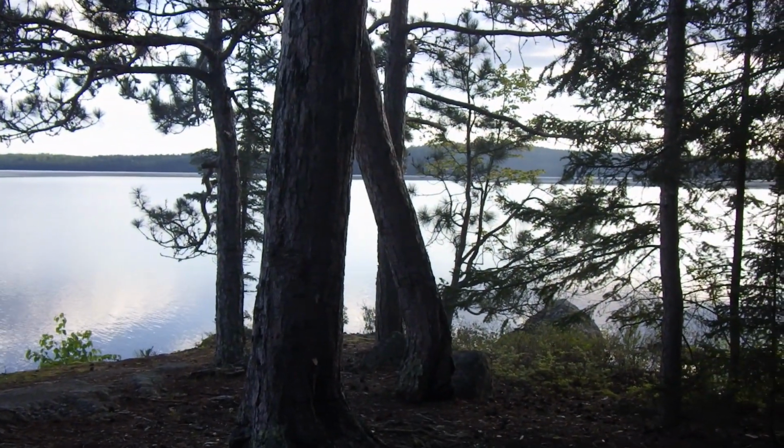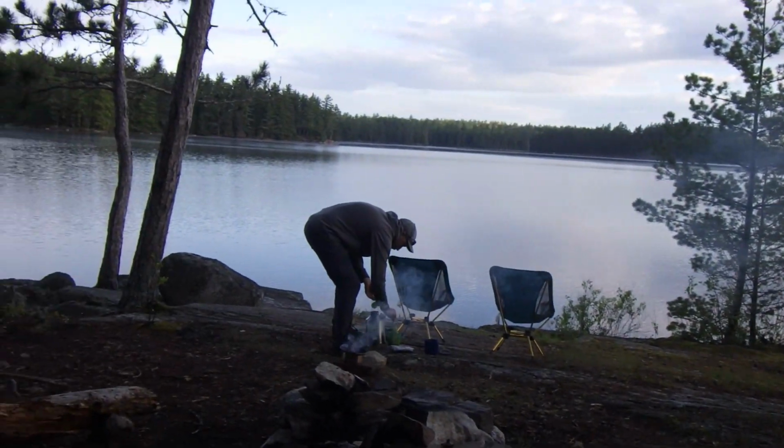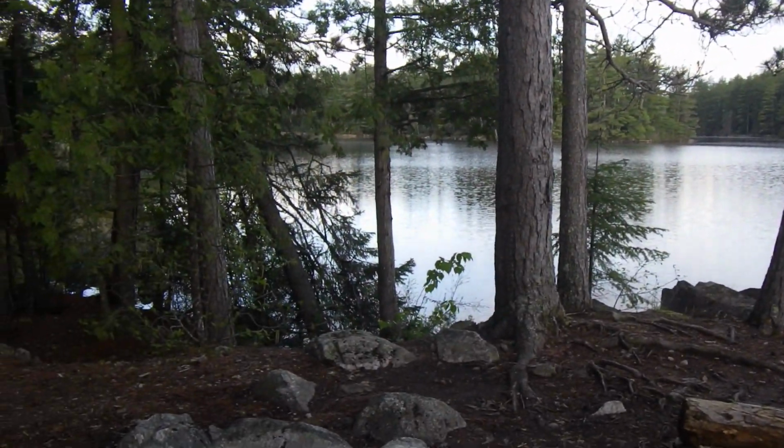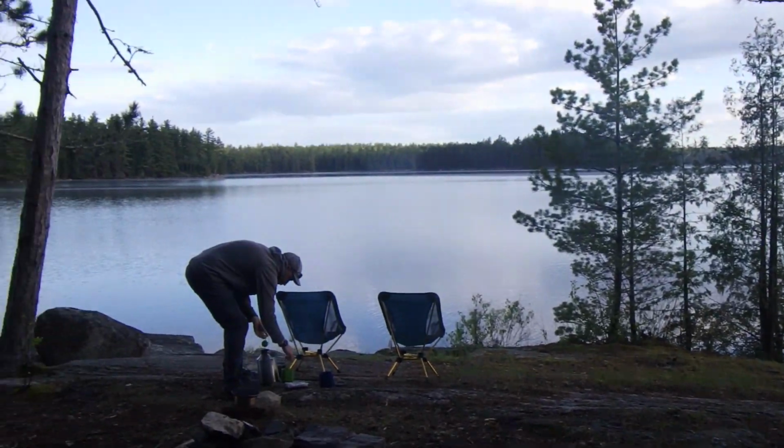Probably another half an hour or so by the time we enjoy our coffee and everything and get on the water. Starting off with the last portage of the trip, and then quite a few kilometers of paddling because we're in Pickerel Lake, but it's a big lake. But beautiful, beautiful morning.